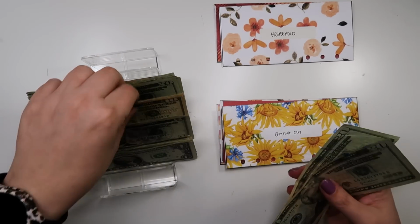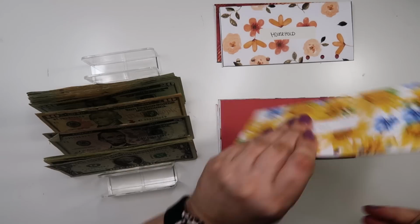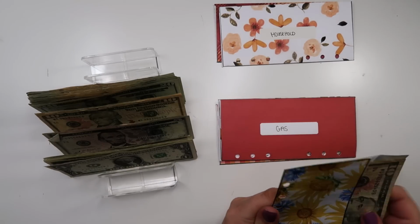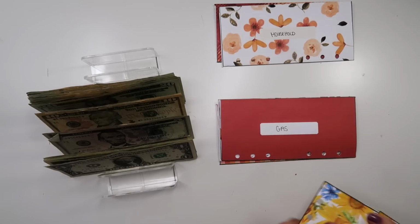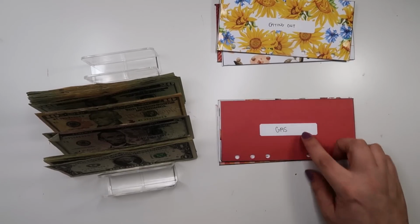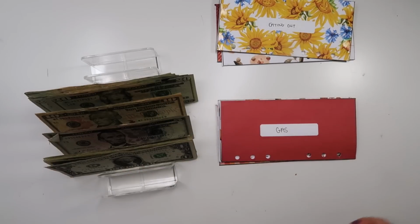So we're going to do $50 for eating out. Hopefully we won't touch this. It's my goal to eat out less, but I'm just trying to be realistic. And that's why I've gone ahead and given myself some money for it, just in case. For gas, we're gonna do 40. We'll do 2 20s.